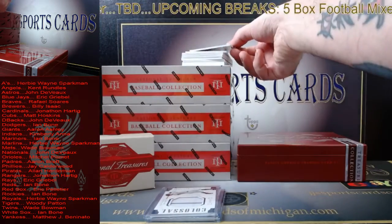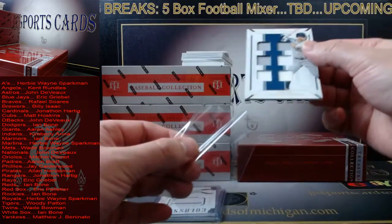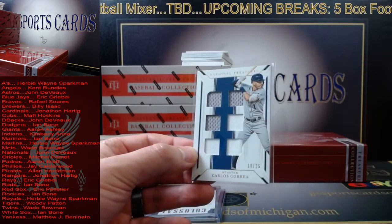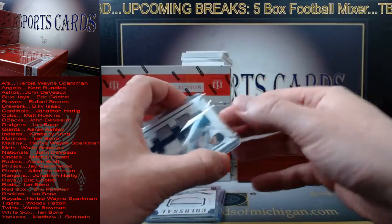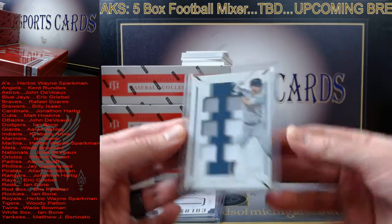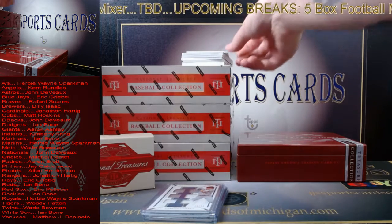All right, next card. And it's a Carlos Correa, 18 of 25 for the Houston Astros. John, 18 of 25. Nice low number there. Three gray, three white patches. 18 of 25. I'm glad we're doing the full case too, because I want to see what that case hit's going to be. I want to see some nasty.